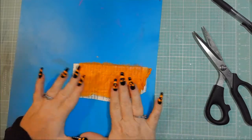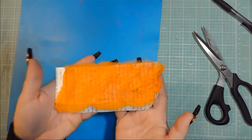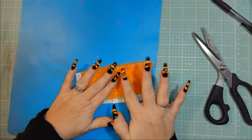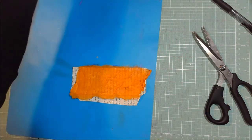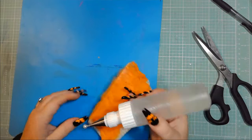Okay, so I don't know if you can pick up on that texture, but it is not flat. There is, oh, right there, you can kind of see. There is wrinkles still in the fabric, so I'm happy with that part. But because I don't want to sew around it, I'm going to use my Fabrifix to make sure that this is held.